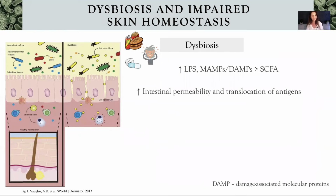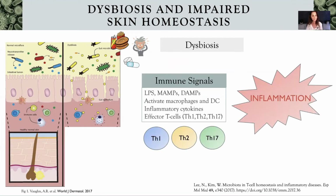So I'll now look at how these pathological processes in the gut are associated with a range of skin manifestations, and also some common chronic conditions that we see in our practice and are considered contraindications or precautions. So in states of dysbiosis, there is a reduction in protective short-chain fatty acids and an increase in molecular patterns from pathobionts and danger signals from damaged tissue. And these increase the permeability of the gut wall, which means that antigens and pathogens and these signaling molecules can then pass through. And these signals will then produce cytokines that shift T cell differentiation towards these effector T cells, which are Th1, 2, and 17, which are highly pro-inflammatory, and they cause inflammation within the gut.